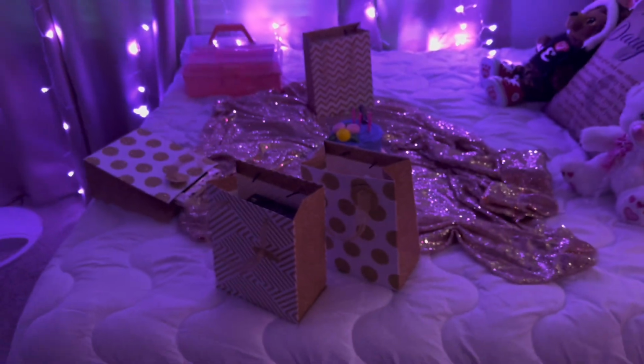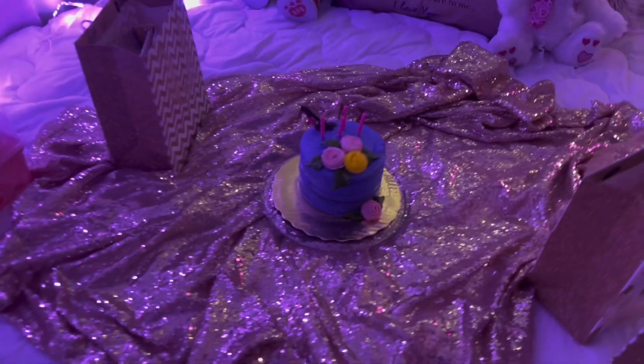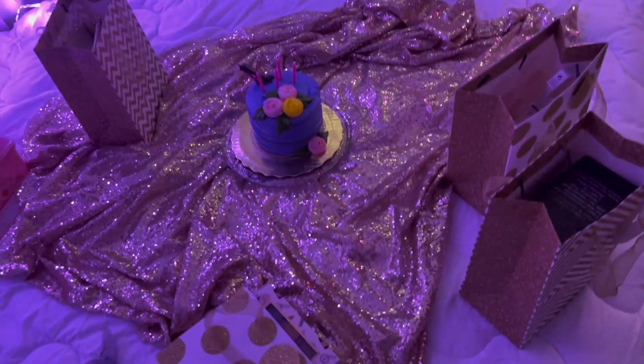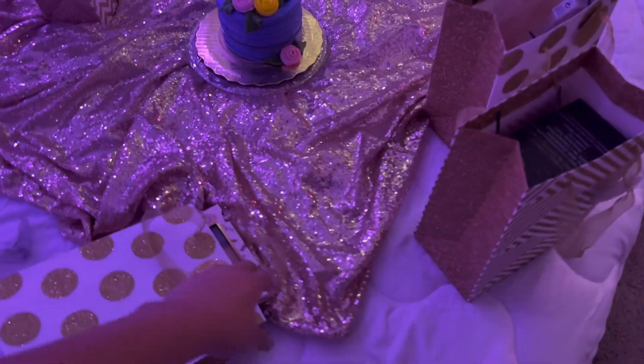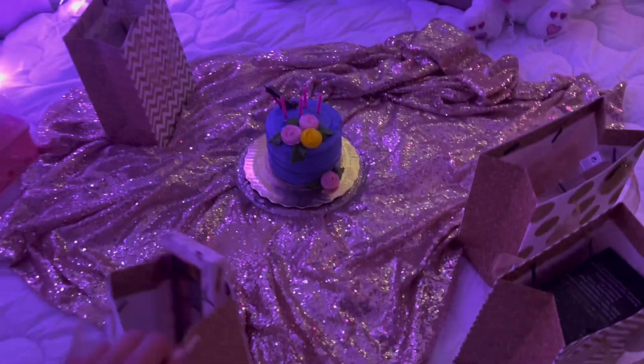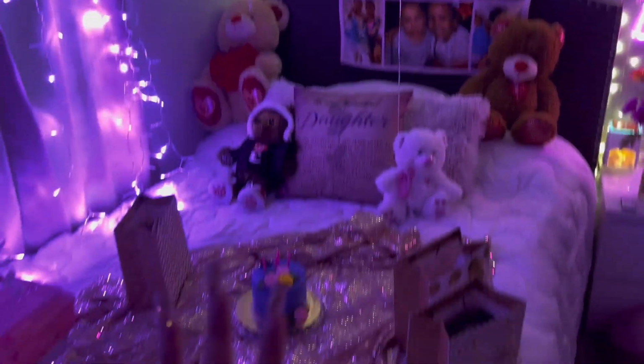They have this little glitter tapestry thing with a cake that they lit for me. And these bags were spread all across my bed with little gifts and stuff. Super cute. I love them. They did their big one. They know I love pink and gold, so of course everything's pink and gold.